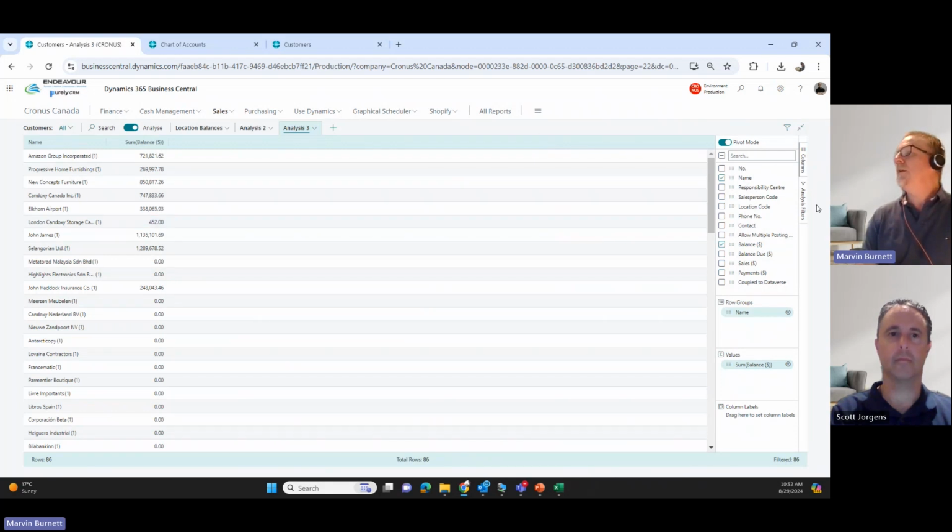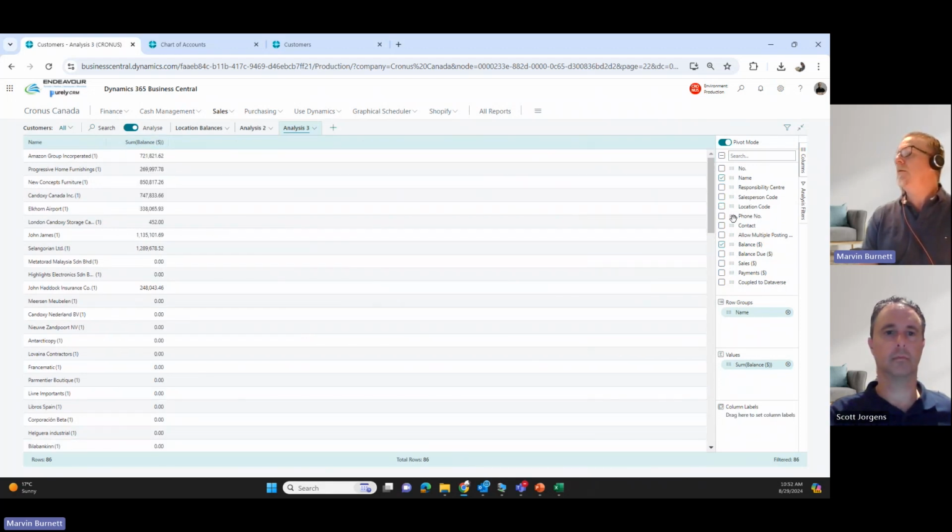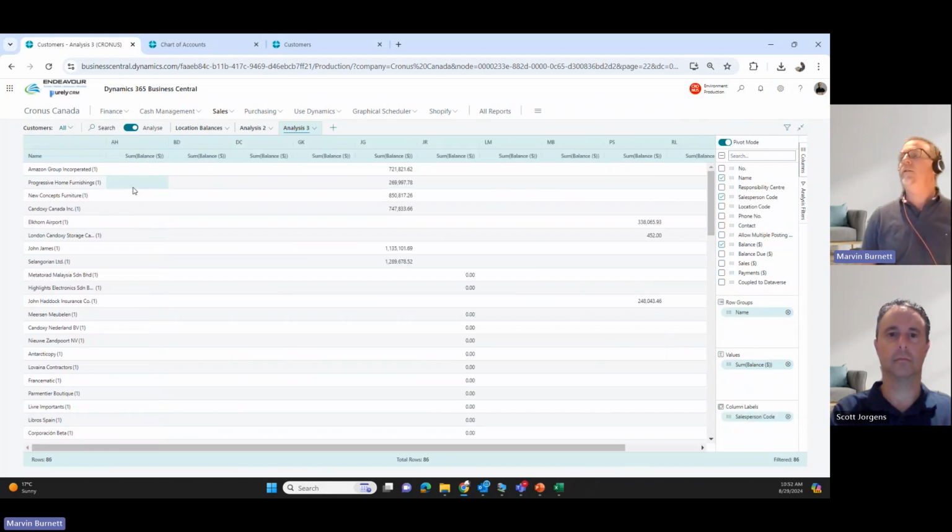If I want to start pulling in information like what are my sales by my different warehouses? Well, we call our warehouses just color-coded here, so green, main, white, whatever. So now I have my sales by location. Maybe I don't want my sales by location. Maybe I want my sales by, I don't know, one of the other fields. So easily enough, I can just start dragging and dropping the fields on, or salesperson code or something like that. So now I'm getting sums of customer sales by salesperson code.